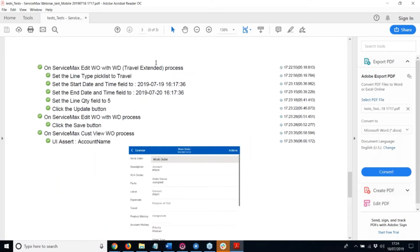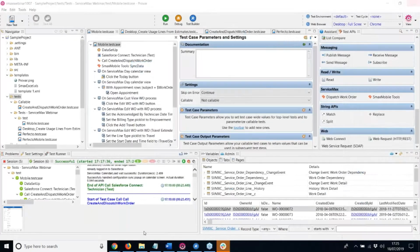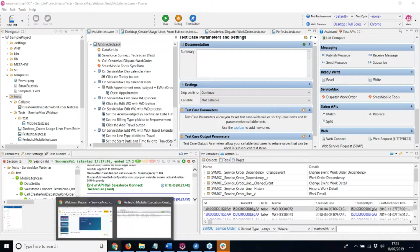But down the bottom here, we've got all our evidencing around the UI test. You can have as many screenshots as you like. In our case, we've just taken one that goes along with the UI assert for the account name and also the contact name. So we have that information stored for longevity. If, heaven forbid, something happened in production, you have your evidence from UAT that it all looked lovely at a point in time. So that's very much the mobile flow with regards to authoring and looking through it.